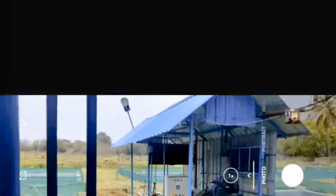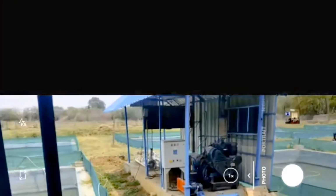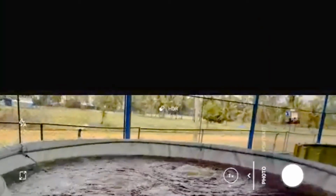We also have a power backup generator, a 25 kVA generator, and root blowers with auto power backup, so we provide oxygen 24 hours a day, 7 days a week for the entire period. This is a 1.5 month old culture tank. Just now we are putting in feed, and the fish will be coming.